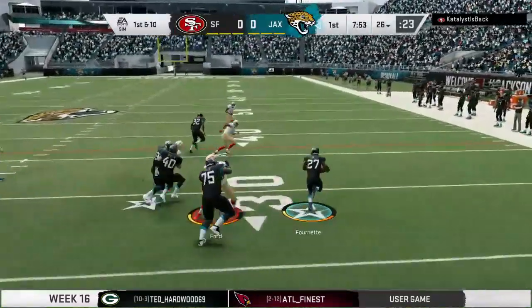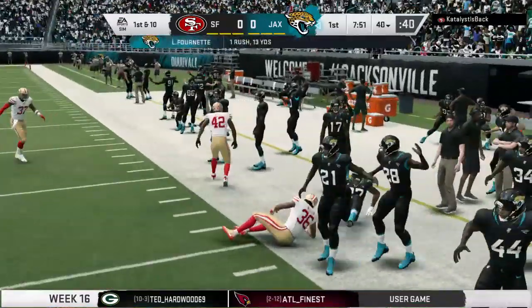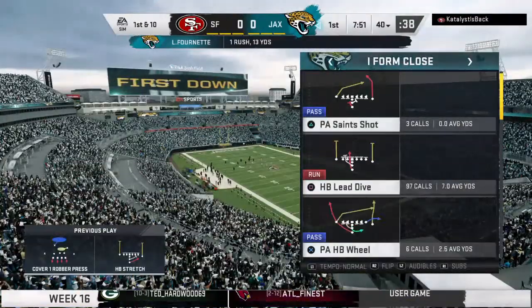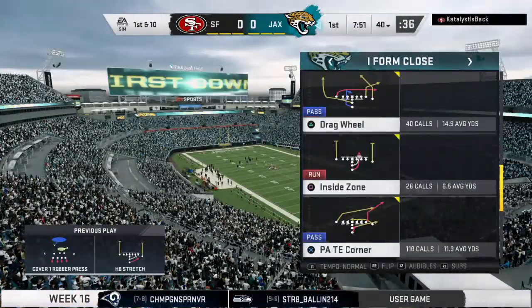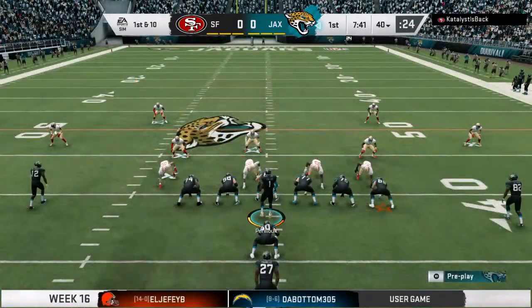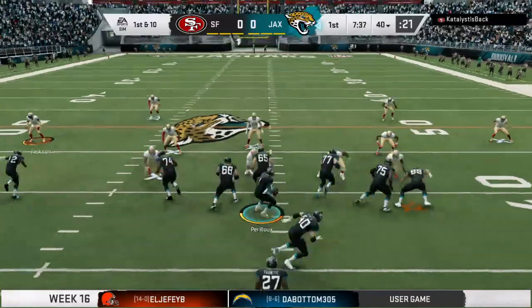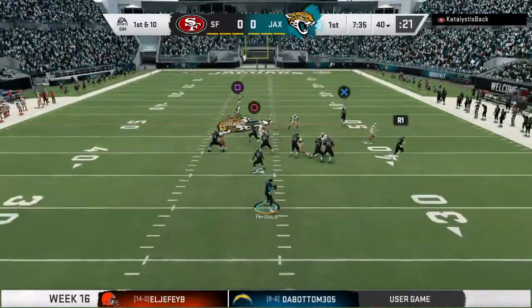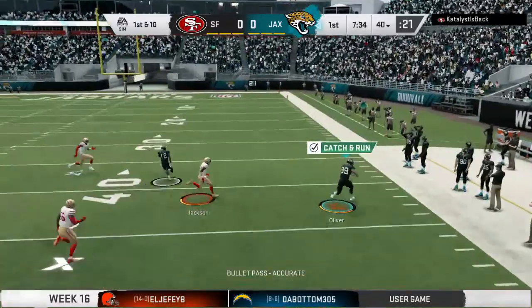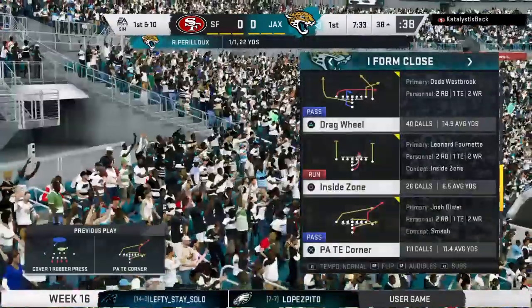On the ground, this is Leonard Fournette. That one good for a gain of 13 for Jacksonville and a first down. This running game so important for them, and they know that. It helped lead them to a victory last week when he was over 100 yards. Let's face it, it's their identity, and that's what they want to play to. They want to be that team that runs the ball really well each and every week, and right now we're seeing a pretty good pattern of that happening.